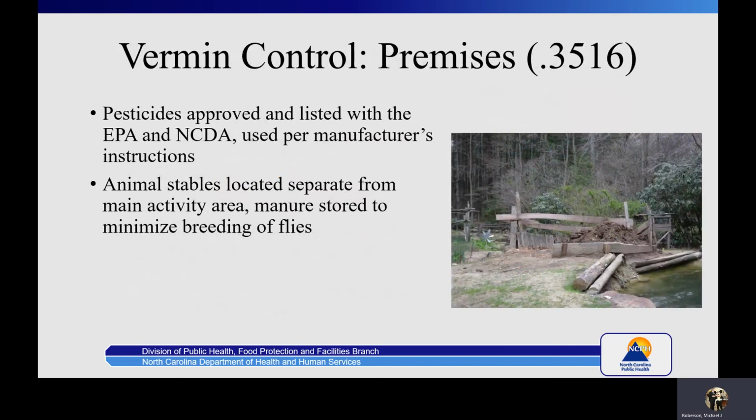Vermin control on premises, Rule 3516. Pesticides must be approved and listed with the EPA and the NCDA and used per manufacturer's instructions. If there's animal stables on the property, they must be located separate from the main activity area, and manure must be stored to minimize the breeding of flies.